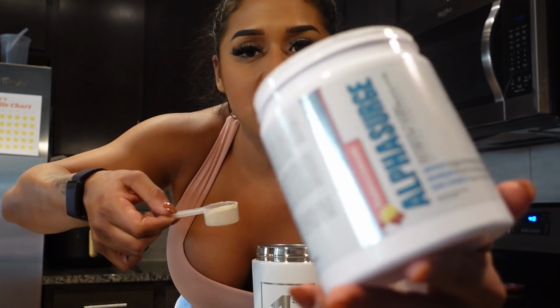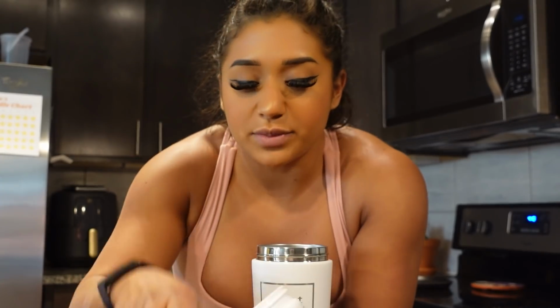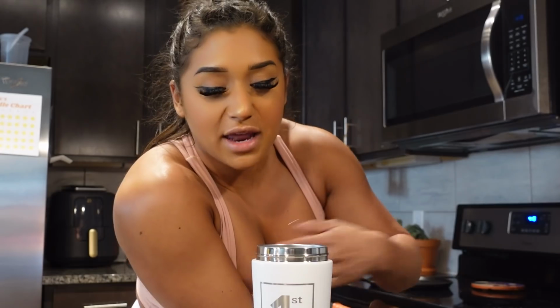And then this one, we have the Alpha Surge for muscle pumps and getting blood to the muscles. I use it on every training session, but it really helps with my shoulder days because I have a really hard time connecting to my rear delt. And by taking the Alpha Surge, it helps with blood flow to the muscle, which helps to connect with your muscles a little bit better.